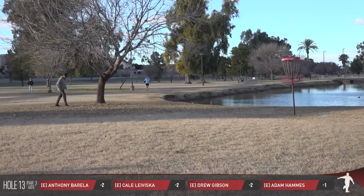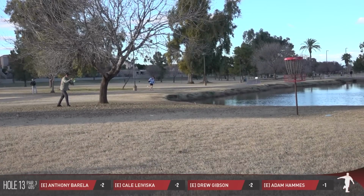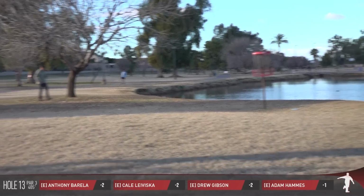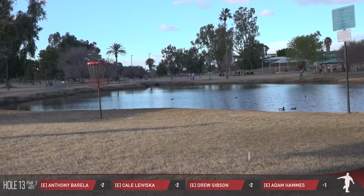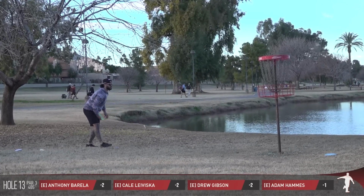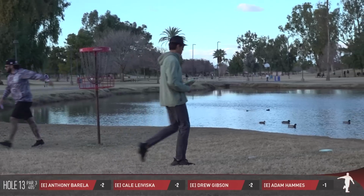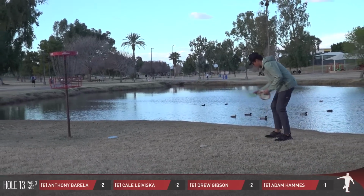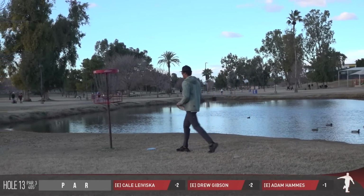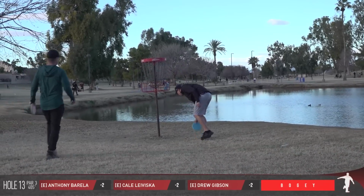AB's angle, well, anything that hyzers out could definitely find the water, and you see some of those branches are probably coming into play for him. The stepper. Off the mark. So now, looking for a couple pars. You guys are probably thinking, man, I wonder what the stats are on hole number 13. I've got those for you. Played at 3.2. Not too many birdies to speak of.